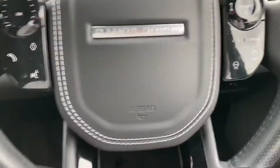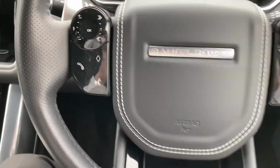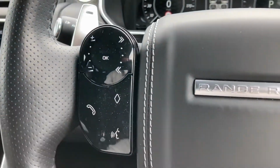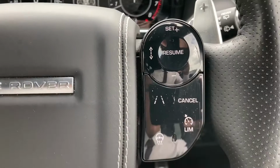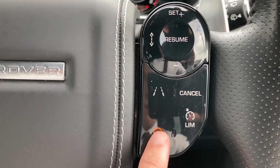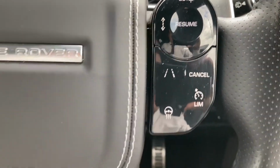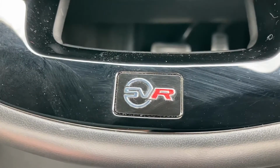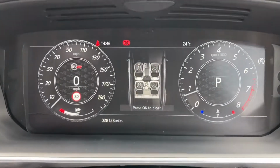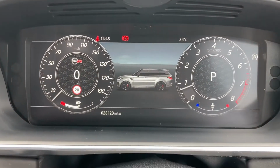We'll take a seat inside now. Got your leather multifunctional steering wheel here. On the left hand side, you've got your display controls as well as your Bluetooth and audio. And on the right hand side, you do have your adaptive cruise control and an amazing feature, which is your heated steering wheel. Perfect for winter, keeping you nice and warm. You also have the SVR detailing at the bottom there, giving it a nice touch. It's currently on 28,123 miles and does come with the virtual cockpit.